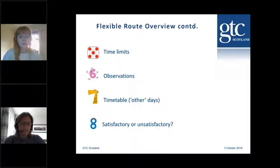And thanks, Cecilia. In recognition that every single flexible route probationer will have a very individual set of circumstances and requirements, if at all you're unsure about the timetabling requirements for the probationer in your school, please do just drop us a line at PLD, and we'll be more than happy to clear up exactly what the requirements are. If you're in any doubt, please just do ask.